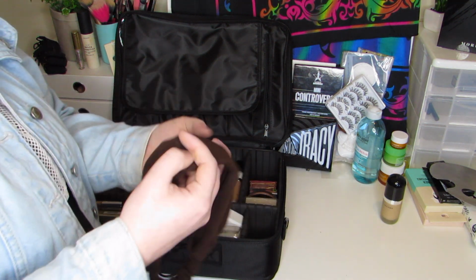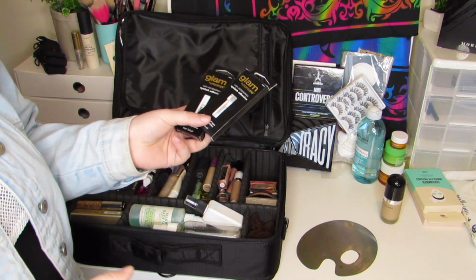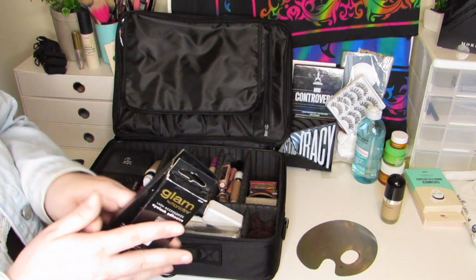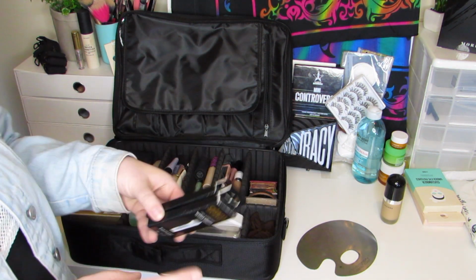It's really good because it's quite wide, so I can get the hair out of their face. Then I've got some eyelash glue. This is the Glam by Manicare eyelash glue, and I really like this. It's super inexpensive, but it holds the lashes like crazy.